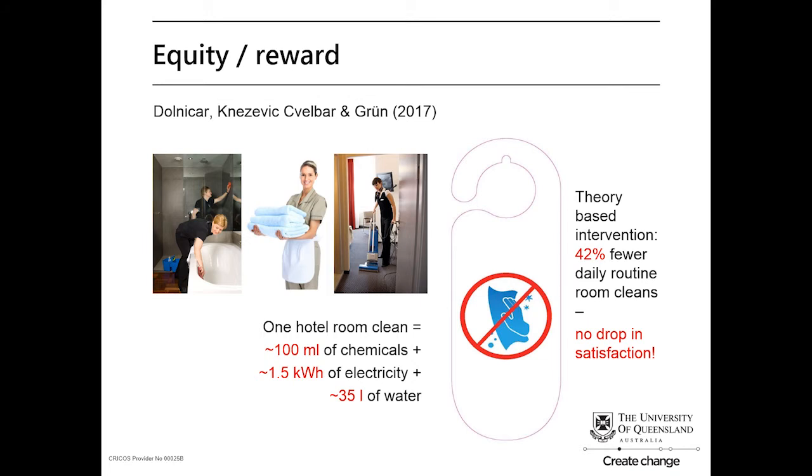That was one condition. The second condition was, we were telling them about the environmental benefits and the whole spiel, and there was no consequence, right? They could just be angels by waiving the clean. And then we had a third condition where they got the voucher and they got the full environmental explanation of the consequences of a room clean.